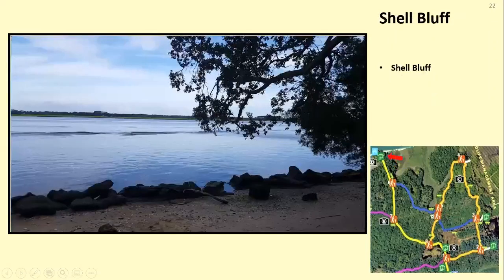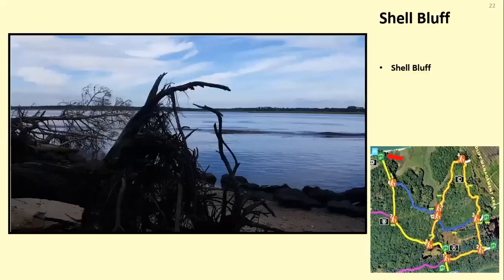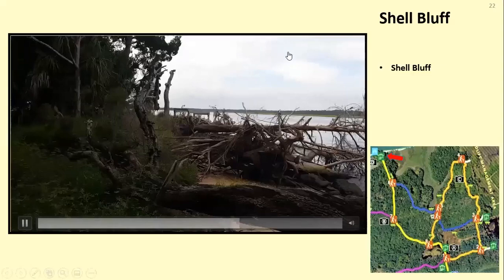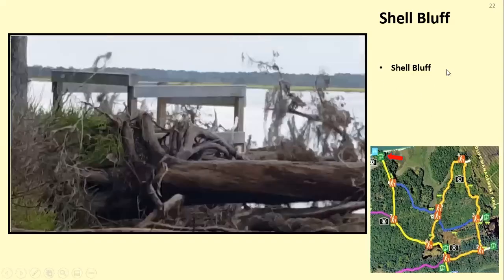So we're looking over the Intracoastal or Tolomato River. We're looking west right now. Across, that's Phillips Highway going down to St. Augustine over there on the other side. There's that old well. We'll take a little closer look at that in a minute.